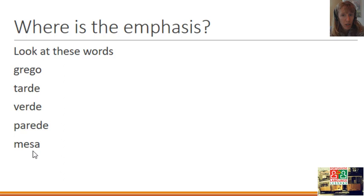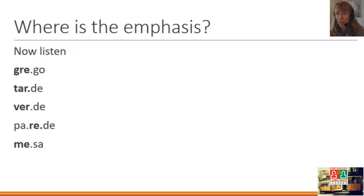So what are you finding? That we've got the words in different parts, and if we listen to them, there's always going to be one part that is emphasized. Which is the emphasized part? Here we go. Grego, tarde, verde, parede, mesa. Okay. So I put in bold here the highlighted parts of the words.